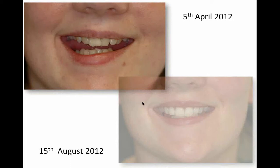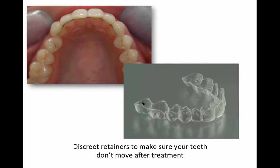Okay, now all these cases, as with any appliance, any orthodontic treatment, fixed and removable retainers are available.